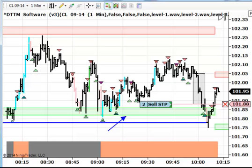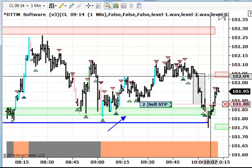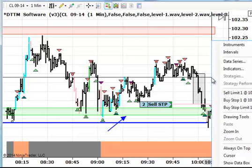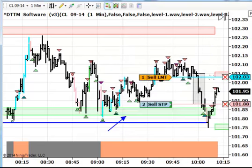The next target is the high of that black rectangular box, so that's at 102.05. You can also see our red horizontal barrier there, suggesting that that's probably a good area where the market is likely to top out. It certainly may go above that, but that would be the first reference target. So I've gone ahead and put the sell limit in there at 102.03.